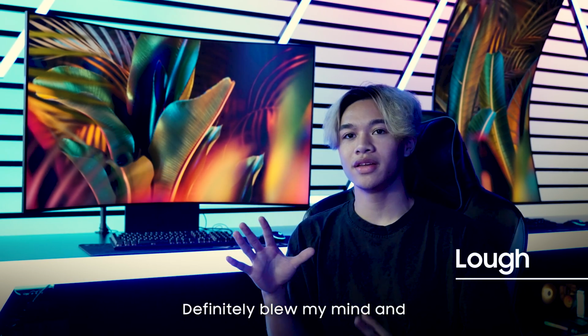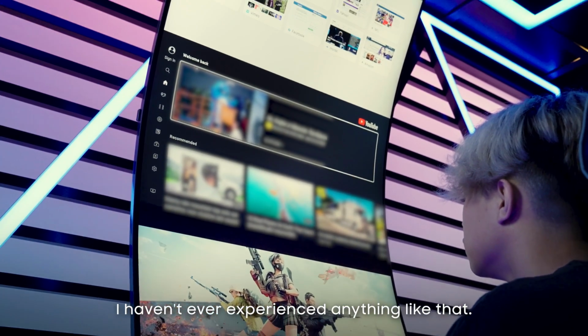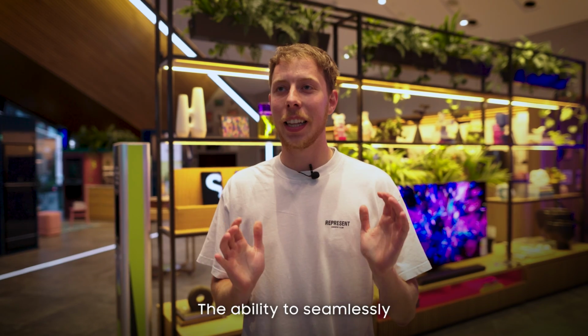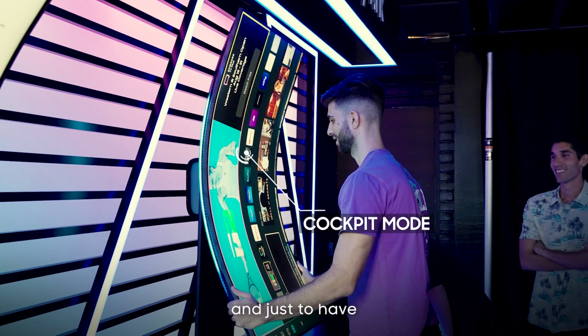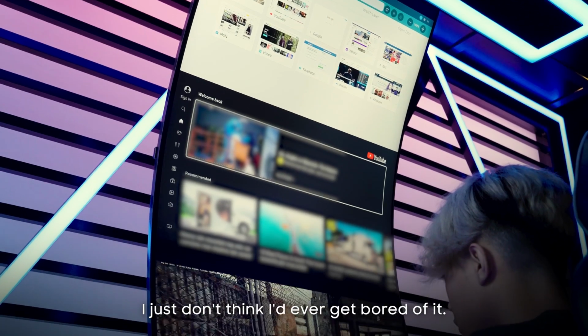Definitely blew my mind, and the immersion was something that I wasn't really expecting. I haven't ever experienced anything like that. It also has 4 speakers and 2 woofers, so not only are you immersed with the monitor, but the sound system as well. The ability to seamlessly turn it into that cockpit mode, and just to have the functionality of having it horizontally like that and vertically, I just don't think I would ever get bored of it.